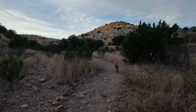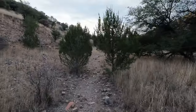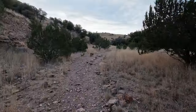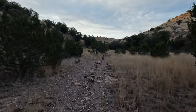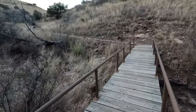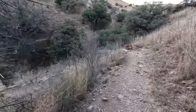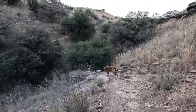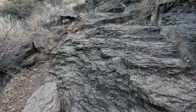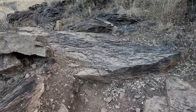On this morning walk, we're going to check out Skyline Drive Trail, this time the hiking trail. The trail starts from the Interpretive Center, where you can also do the bird watching. And it's moderately challenging. There are a lots of tiny bridges that you have to cross here. The trail is like switchbacks leading up to the mountain. Goes up there. I believe we've reached the challenging part now, where it's quite steep.